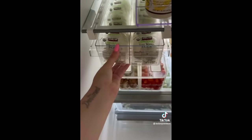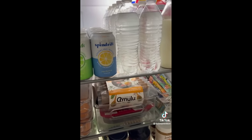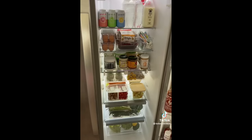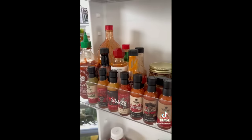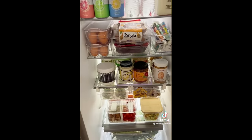You can leave a section for leftovers, and these attachable bins are awesome because it creates more storage space without taking any away. They are from Amazon. I'll link them in my bio. And this is the final result of our fridge. It works great for our family. And remember, it doesn't always have to be aesthetic, just functional.